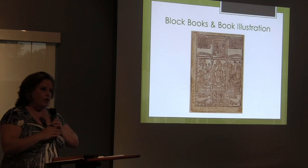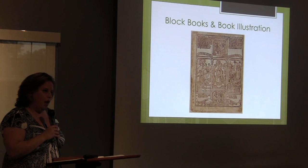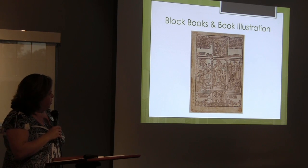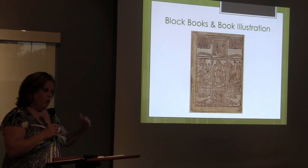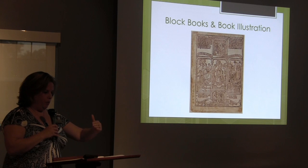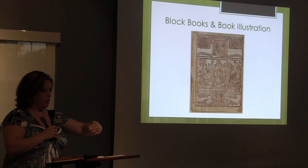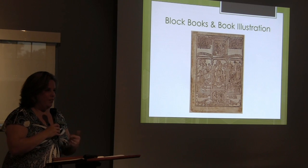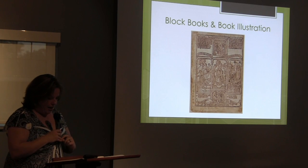The Diamond Sutra and the Dharani Sutra that you saw at the beginning of the talk, those were both considered block books. Before the invention of movable type, the only way to create a book or a page of a book would be to cut it out of an entire block. So you've got the words, you've got the images, all one block, generally speaking. Again, they hadn't invented movable type and they hadn't invented multiple block printing.